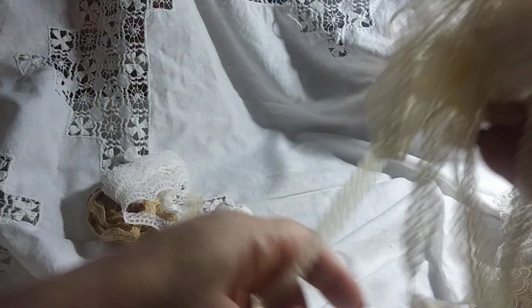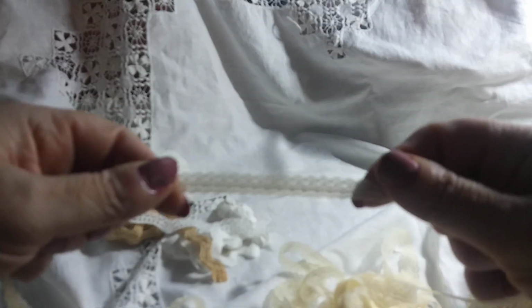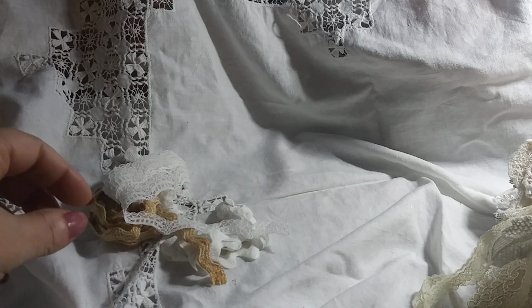It's beautiful. Thank you so much, Sharon, for all the goodies. I really appreciate you. And love, love, love everything that you sent. Look at this really dainty one. This is a really pretty ivory as well, and she sent me a ton of this. Look at all that. You know that's going to be great for layering.